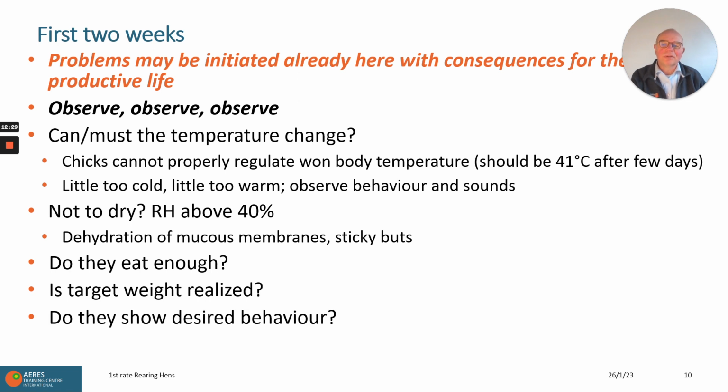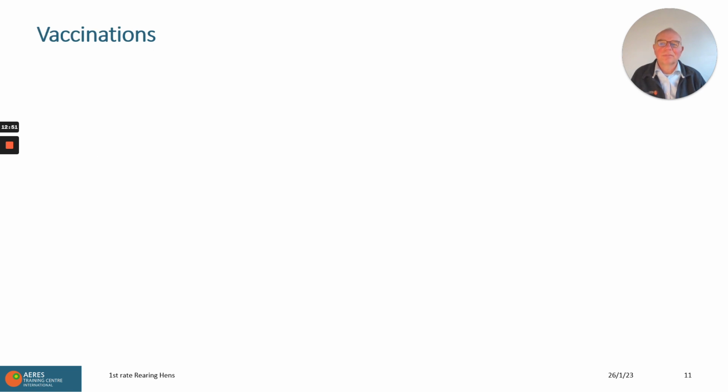And do they show their desired behavior, if they are meant to be kept, if they are going to a house with a floor with a deep litter, or even an aviary system if you have that. So then the behavior of the chickens is also important. And surely, of course, are they healthy? All those things need to be monitored very carefully, actually.